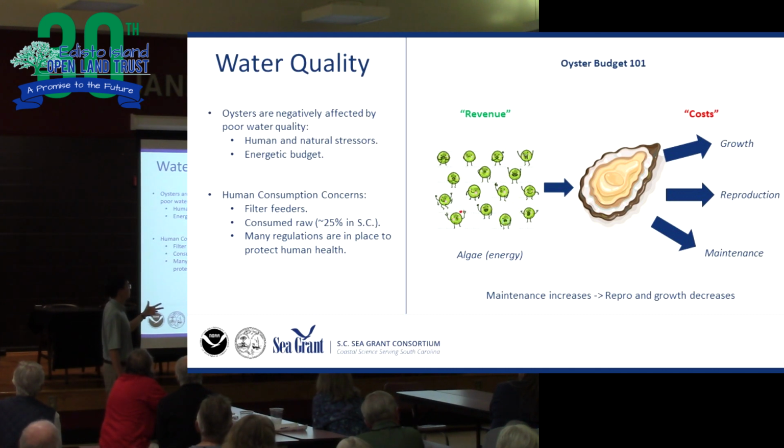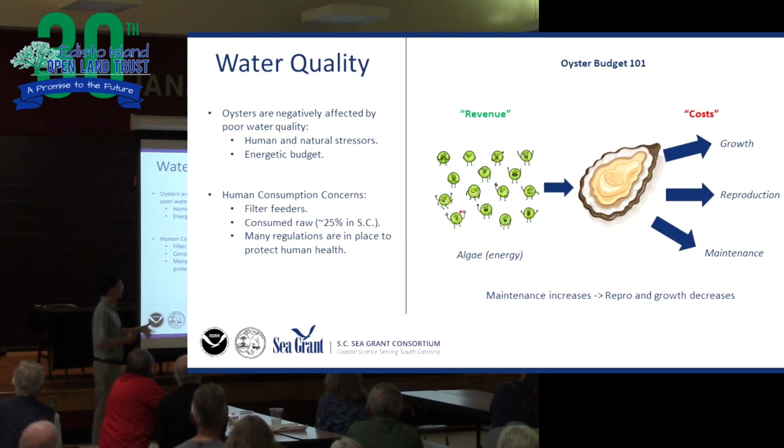But it's got 3 different types of energy costs. You've got growth, reproduction, and maintenance. Maintenance is just the cost that it takes for that thing to stay alive. So when there are more stressors in the water, the sewage stuff we were talking about, any types of disease, the maintenance cost increases, which takes away that energy, the money, from reproduction and growth, which are obviously 2 more desirable factors.